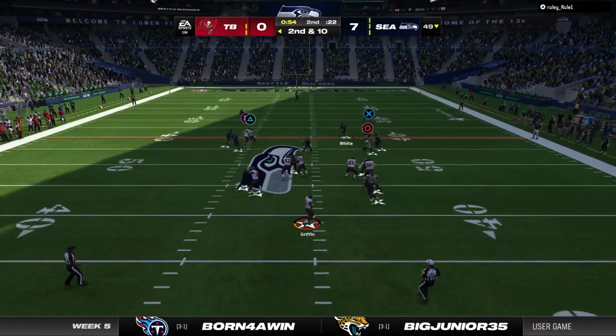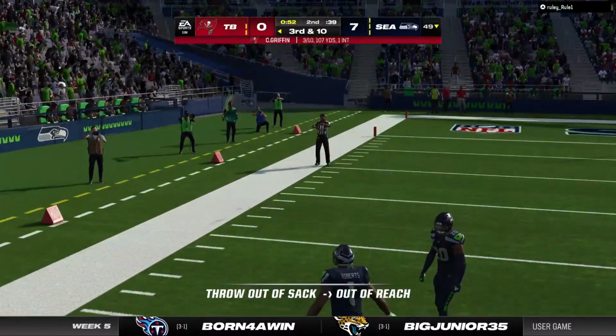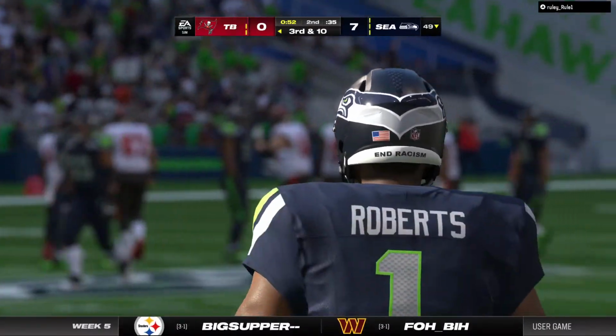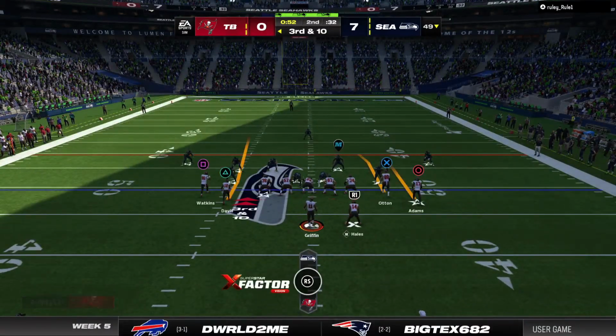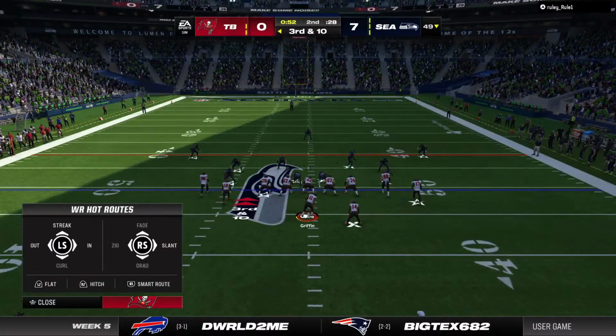On second down, here's Griffin. And that'll fall incomplete. He was hit just as he let that go. And now it's third down. Right where this set of downs started, they need a full 10 here to pick up the first down and move the chains.